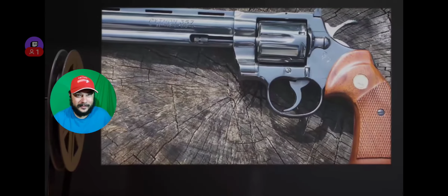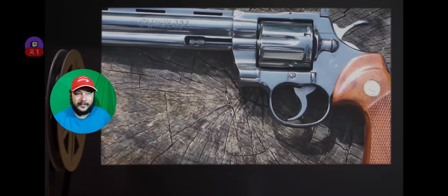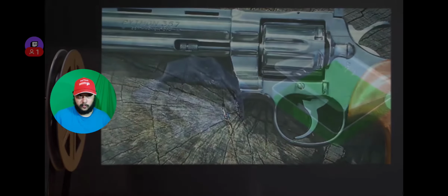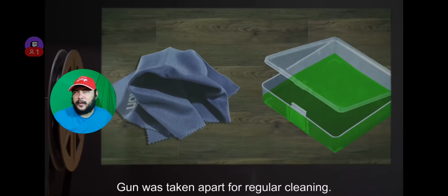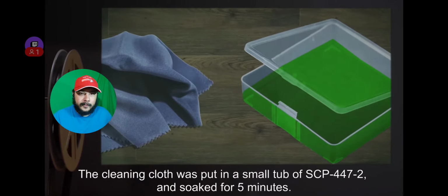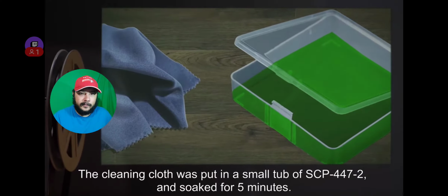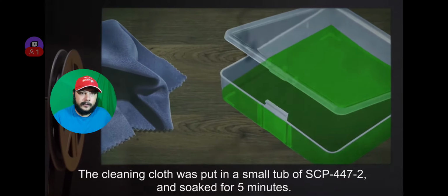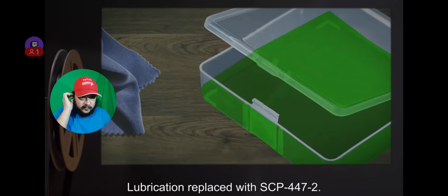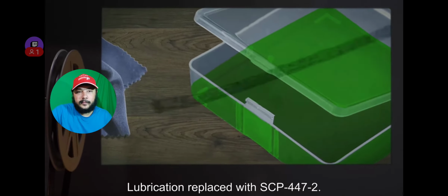Date: expunged. Test subject: a Colt Python revolver with an 8-inch barrel, used to kill people, which causes dead bodies. The gun was taken apart for regular cleaning. The cleaning cloth was put in a small tub of SCP-447-2 and soaked for 5 minutes. Cleaned as normally would. Lubrication replaced with SCP-447-2.